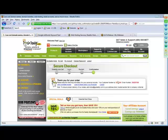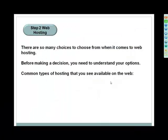So I'm going to jump back into the training here, and we're going to go over web hosting now. Okay, so step 2 is now web hosting. There's only so many choices to choose from when it comes to web hosting. There's a lot of them out there, but there's only a few that are really good, much like domain registrar companies.